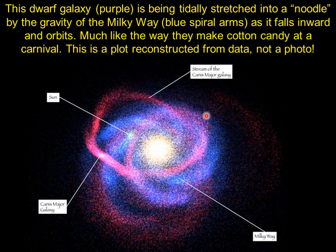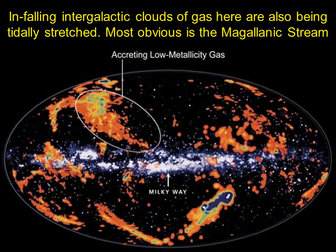And as it falls in and orbits around, it's getting pulled apart. So it's getting stretched into a noodle. So remember the tidal force. Things that are gravitating towards other things, the near side is pulled more than the far side. So there's this secondary effect of being stretched while you fall in. And if you're as loosely bound as small galaxies are, then it's pretty easy to actually pull them totally apart, almost like the way you make cotton candy at a carnival.